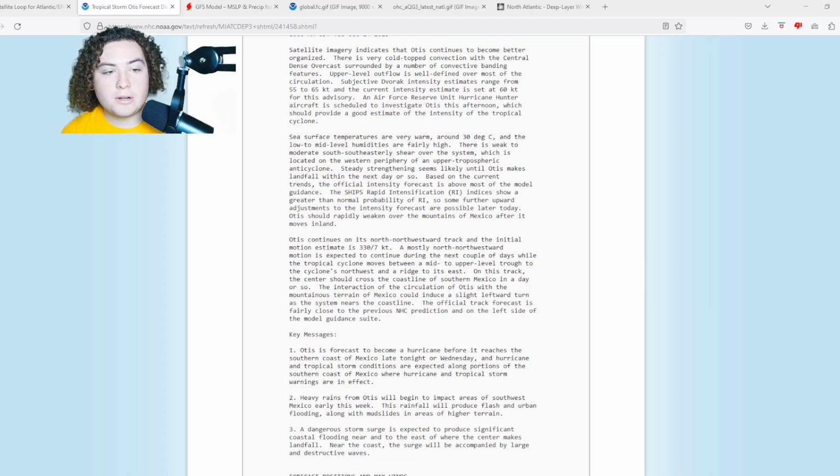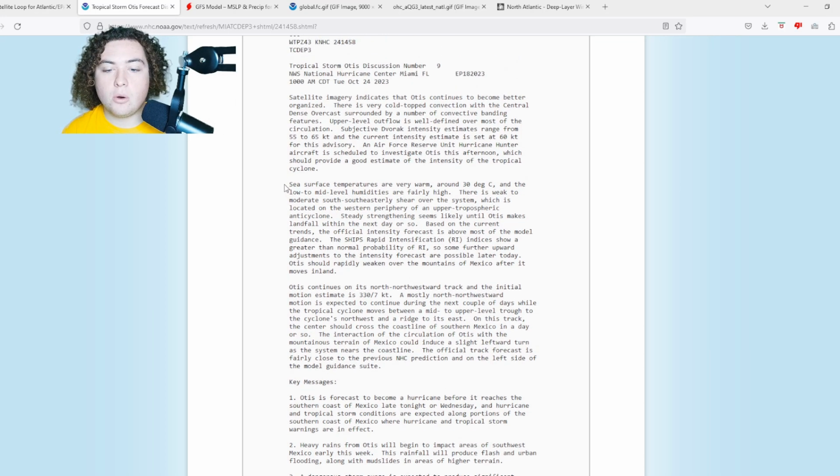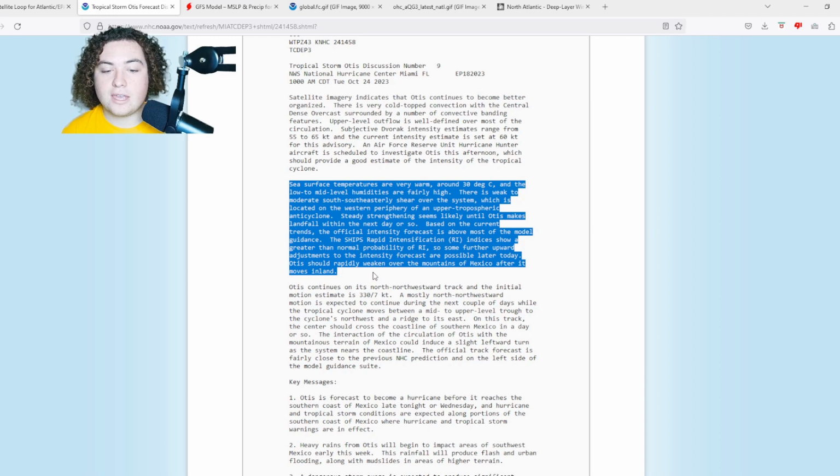And this is the important stuff right here. I usually don't read much further into this, but I wanted to go ahead and go over some of the stuff that they're looking at with the conditions. Sea surface temperatures are very warm, around 30 degrees Celsius or 86 degrees Fahrenheit for those of you who live in the United States, and the low to mid-level humidities are fairly high. There is weak to moderate south to southeasterly shear over the system, which is located on the western periphery of the upper tropospheric anticyclone. Steady strengthening seems likely until Otis makes landfall in the next day or so.